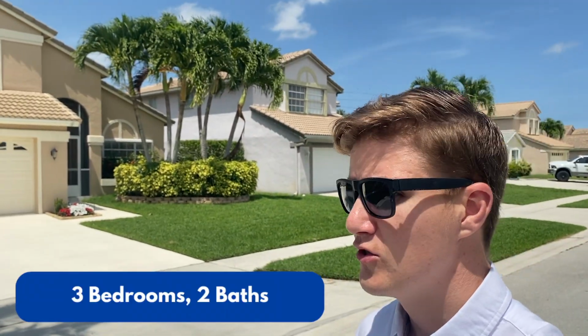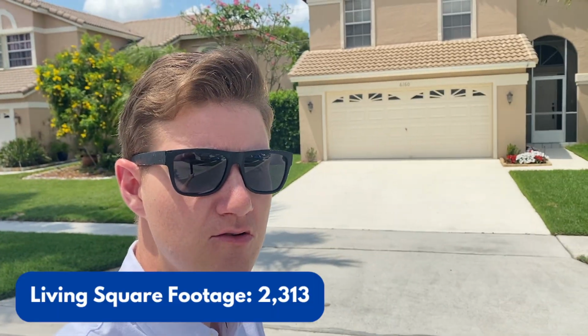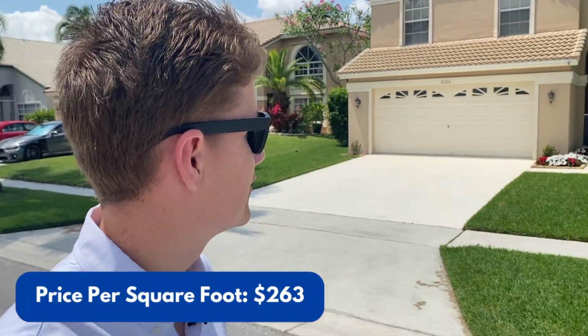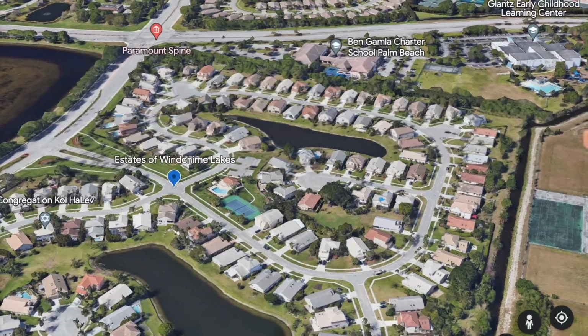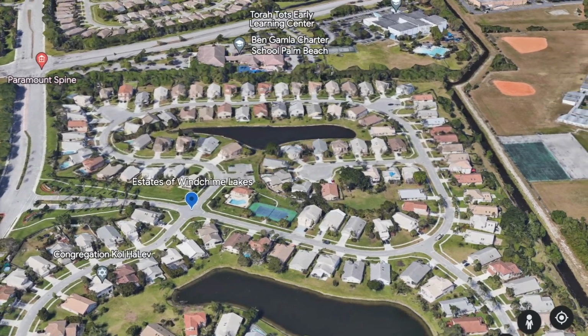This particular home is a three-bedroom, two-bath, two-car garage home. It is listed for $610,000, and the total square footage is 2,313 feet, putting the price per square foot around $263. It is situated on a canal, so it does have a pretty decent sized backyard, but it is on that canal, so that's going to be good for people who want to do bass fishing and stuff like that.